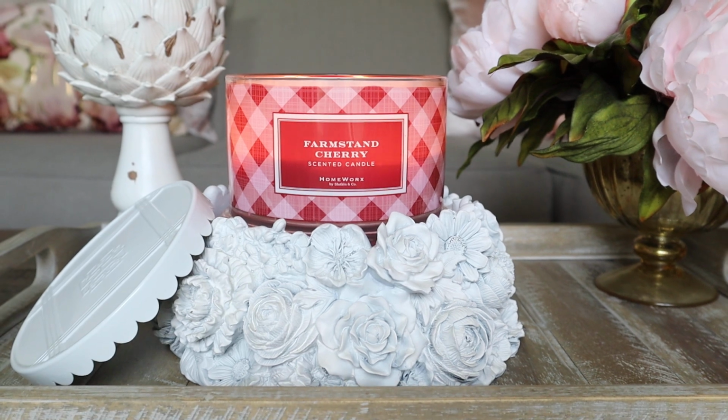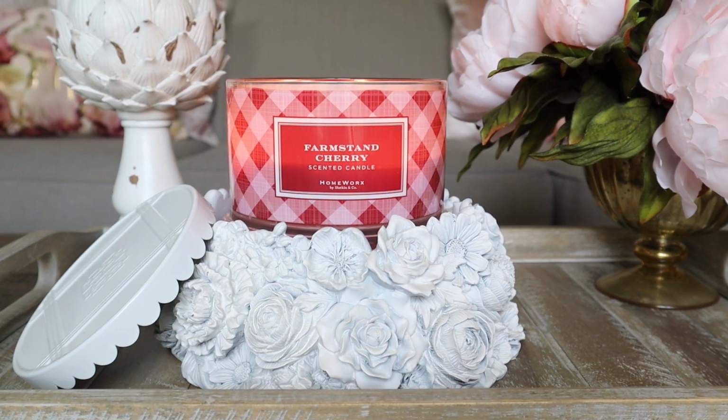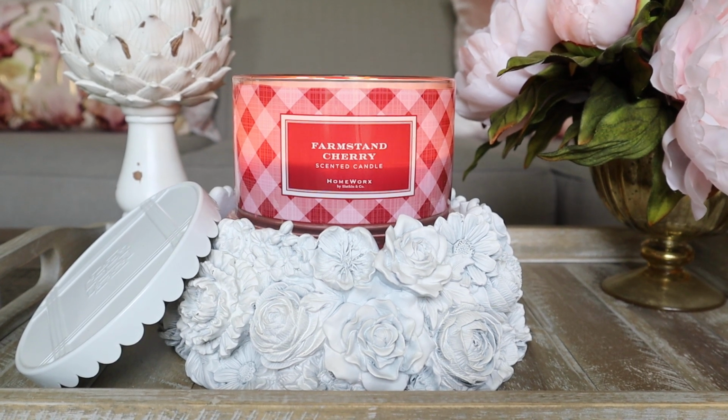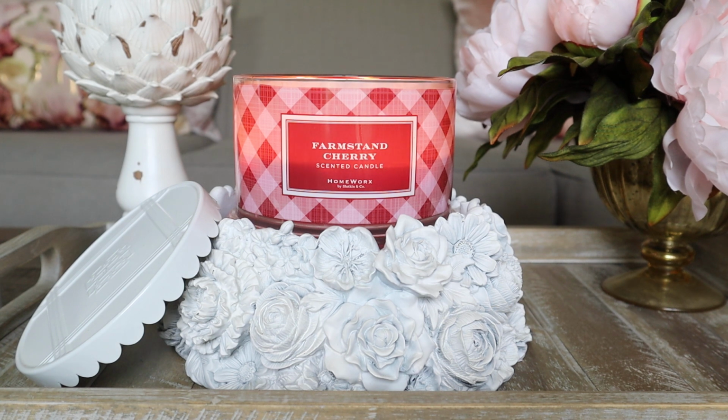This one did not struggle to pull out during the first couple of burns. The watermelon did. This did not. So really, I have not had any issues with the Farmstand cherry. Is it my favorite out of the Farmstand collection? No, I think that for me, it's kind of a three-way tie between the blueberry, the strawberry, and the peach, with probably the blueberry and the strawberry being like the top two.